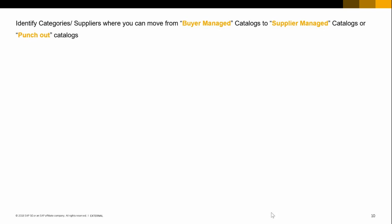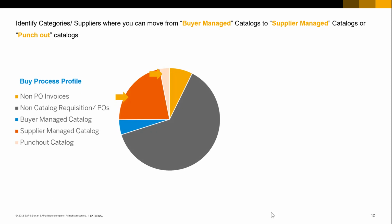Identify category of suppliers where you can move from buyer managed catalogs to supplier managed catalogs or punch out catalogs. There are many companies today which have hosted the catalog on Ariba network or which have provided punch out catalogs. Once you do that, you will start seeing a higher share of supplier managed catalogs and punch out catalogs in your spend profile. This will help you improve efficiency and improve quality and content accuracy. This is because catalogs are dynamic, and today buyers are putting a lot of time and effort to manage those catalogs, and at a later date you are shifting that accountability to suppliers.